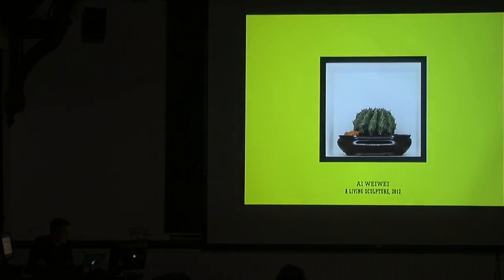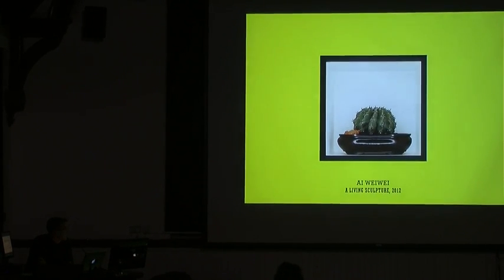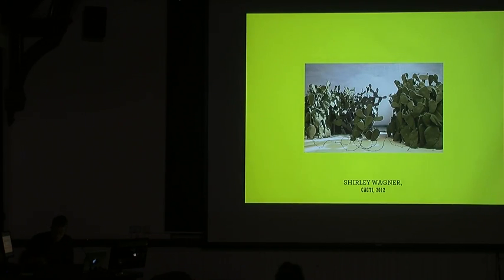And now it's more the idea of the cactus as a political tool. So Ai Weiwei uses it to represent his own struggle here and chose a really specific cactus, and next to it is a crab. And this represents his internal struggle and his struggle with the Chinese authorities. And then the last section is about the Israel-Palestine conflict, and they both use the cactus as their national plant.